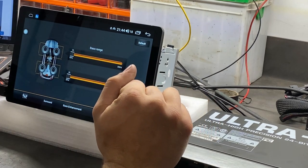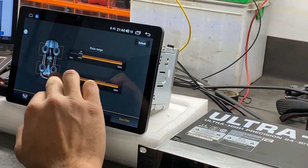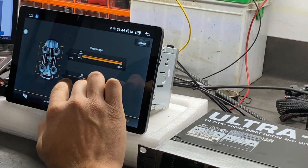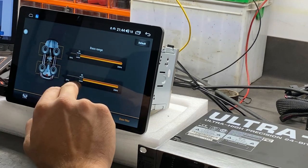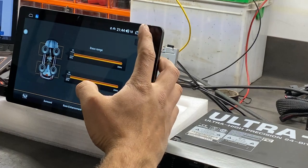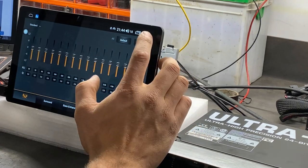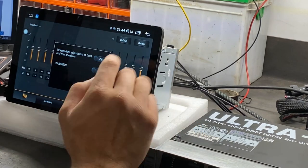So your bass filters, this is pretty much your high pass filter for your front stage and your rear stage. So if you want to filter out a frequency so your speakers don't see some of that nasty low frequency bass, when you have subwoofers, you can easily filter these however you want it. So that's the equalizer portion of things. And then you do have loudness. Loudness, everybody loves loudness.